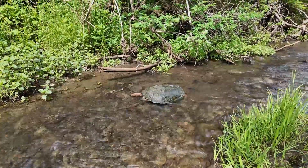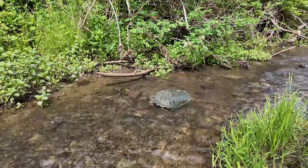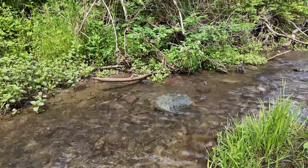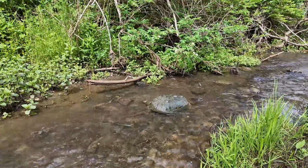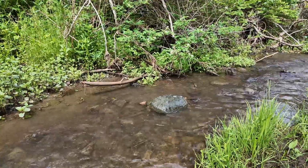Never know what you're going to find. This is the third snapping turtle we've seen down back here. The other two were much smaller. Okay, stay back. We want to observe him, not upset him. I know, but I'm just like, what? He's got his eye on us.